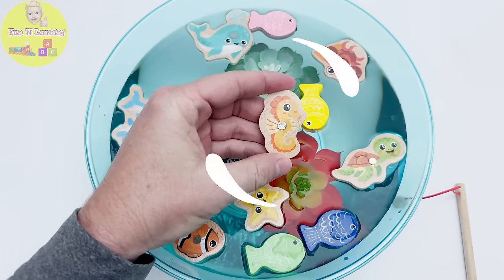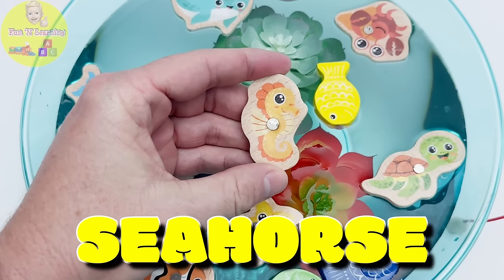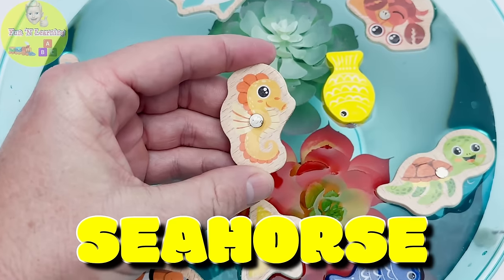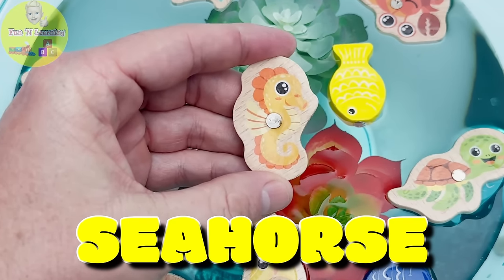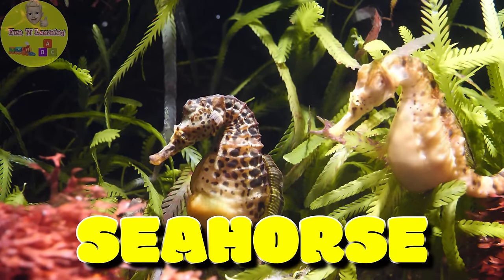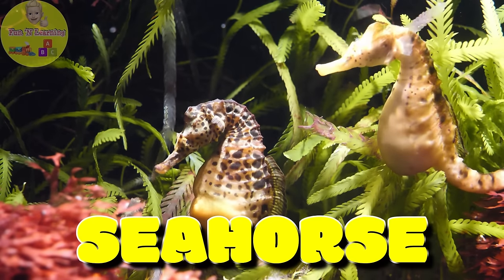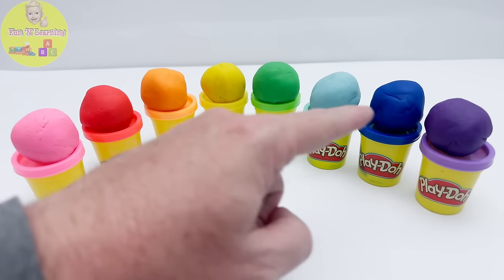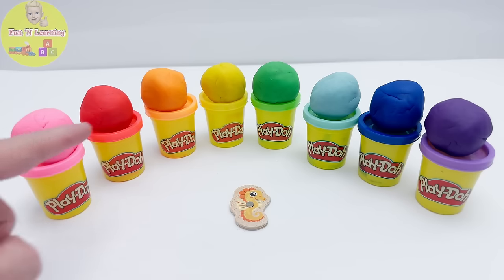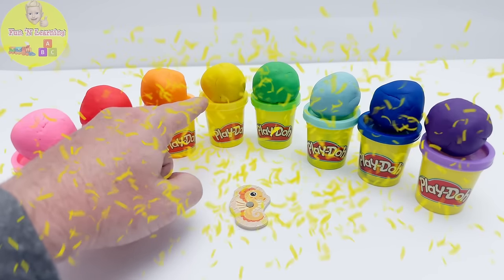What is this? Oh, it's called a seahorse. It's not really a horse though, it's a fish. But if you look close, you'll see that its head looks like a tiny horse. Did you know that seahorses are very poor swimmers? That's why you usually find them with their tails wrapped around something stable. Now let's see if we can make our own seahorse with Play-Doh. But what color should we use? How about yellow? Yeah, that would make a great choice.